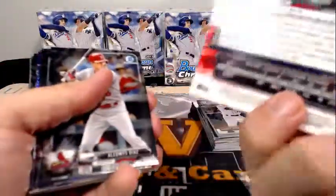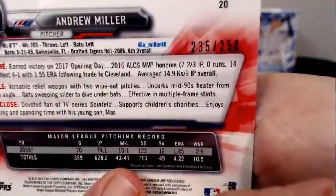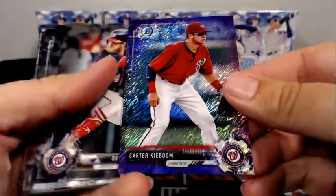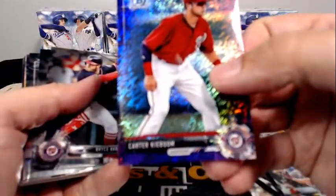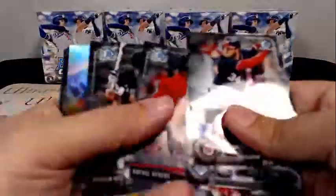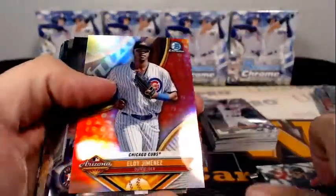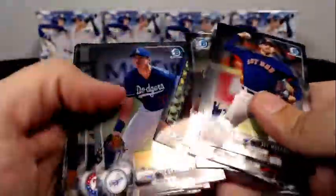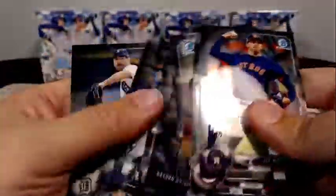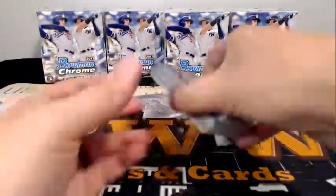Andrew Miller, purple, numbered to 250. Carter Kieboom. Nice. Eloy Jimenez for the Cubs. That does it for that inside bar, inner box.